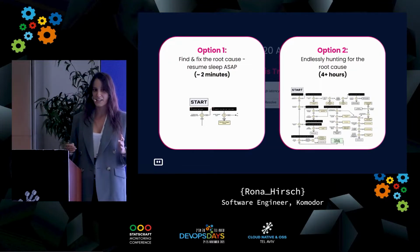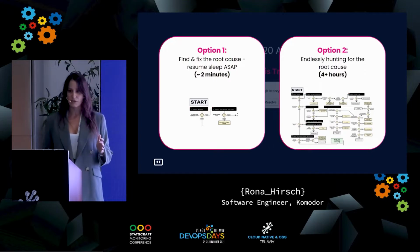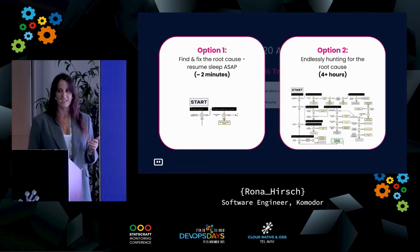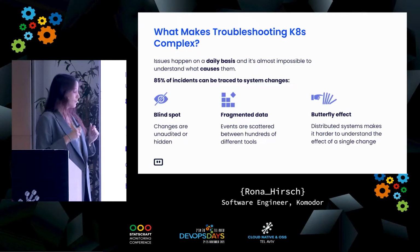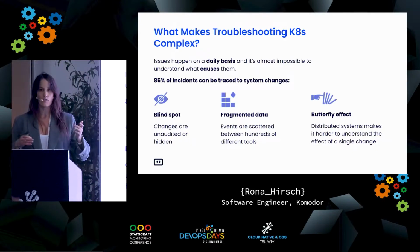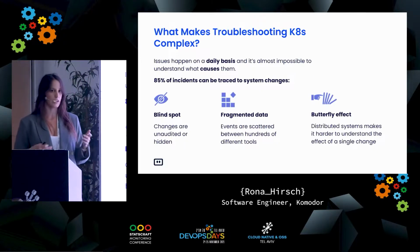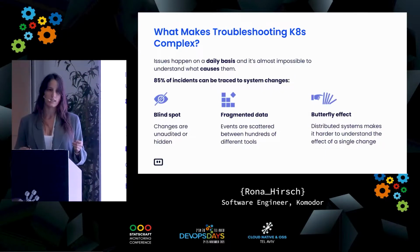The bottom line here is that troubleshooting Kubernetes can be very complex. And why is that exactly? Well, there are a few reasons for it. Let's dive into them. So first of all, there are a lot of blind spots, right? I mean, changes are often unaudited or done manually, and you can't really tell who did what or when. On top of that, your data is fragmented all over the place, right?